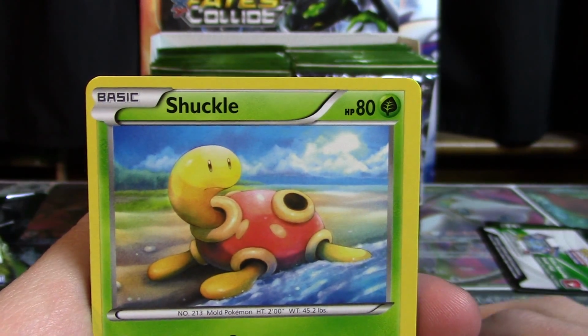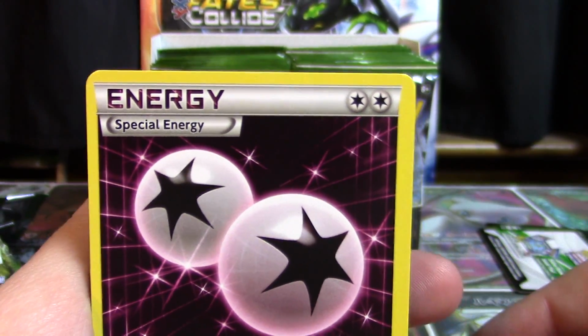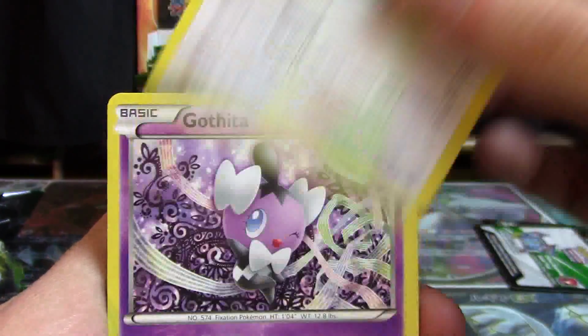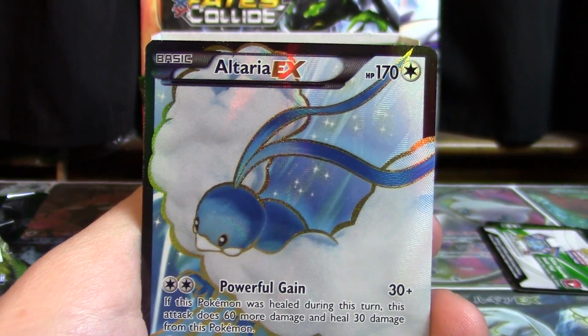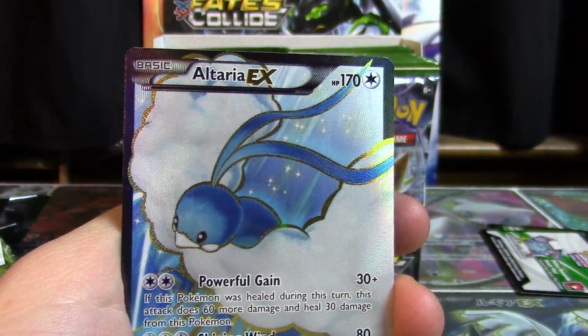Oh, that's a Shuckle. Lovely in English. Dome Fossil Kabuto. The double colorless energy with a little pink tinge to it. This is a deck card, I believe, in Japan. Whismur, Gothita, Riolu, Cottonee, and a Burmy. Our reverse is a Carbink, so that's like our third Carbink, which is cool. And wow! A full art Altaria EX. It's got a cool texture to it.